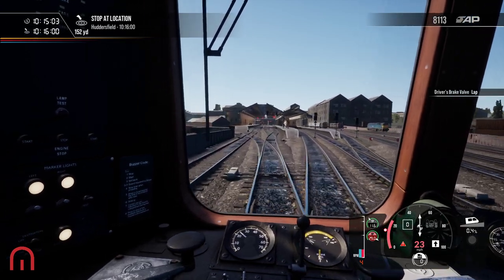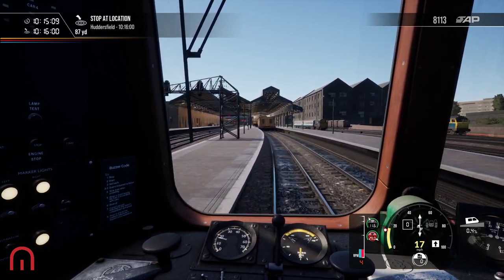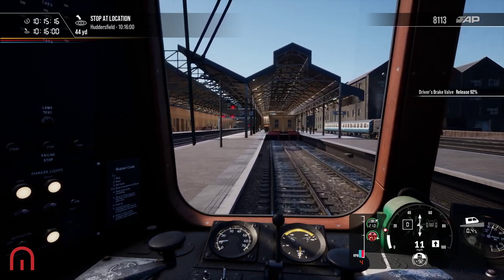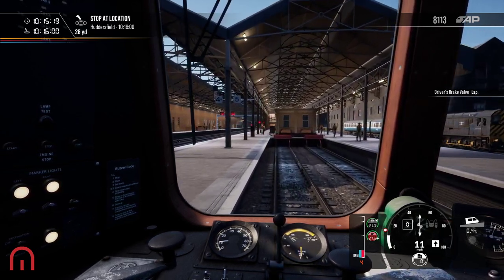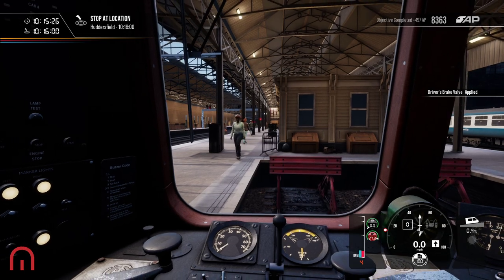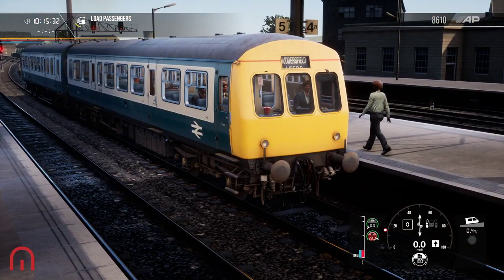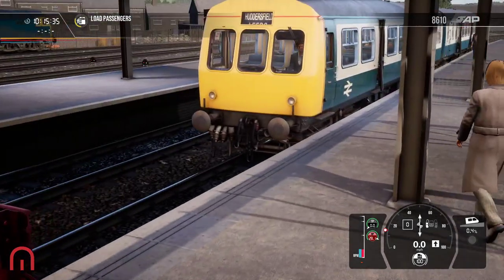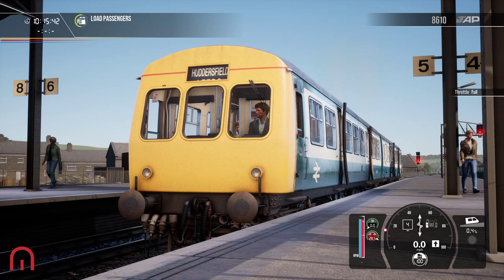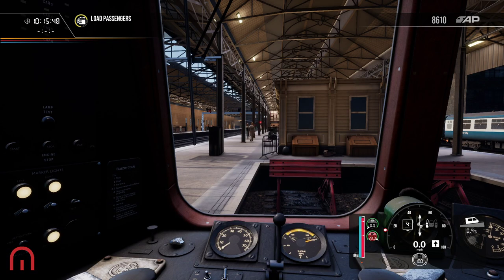And we should have gone... Oh, yeah, we should be on 15 miles an hour, but we're not. Here we go. Look at that 08 there. Nice. There we go. And we're here. So let's have a look outside. Oh yeah, that looks good. Woman, just get on board. There we go. That looks nice.